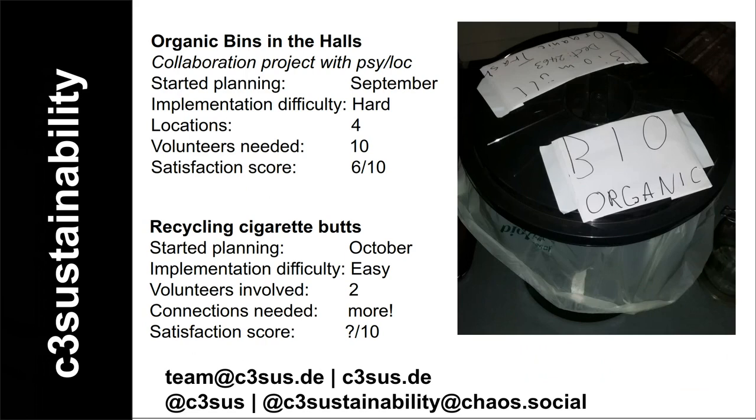So the last one I wanted to go through, we have 2 initiatives on this one. I'm sorry for the trashy picture there. We have organic bins in the halls. It was very, very difficult to do this. But actually, it was quite satisfactory, but I would say there's room for improvement there.